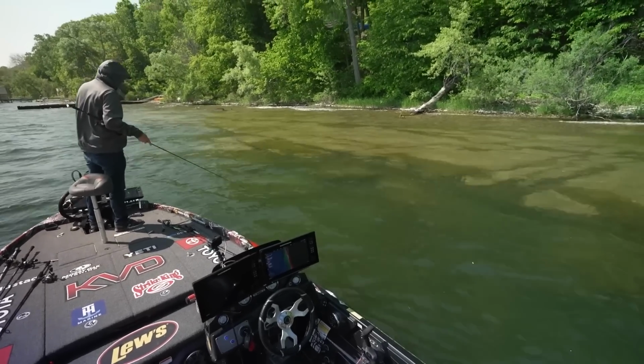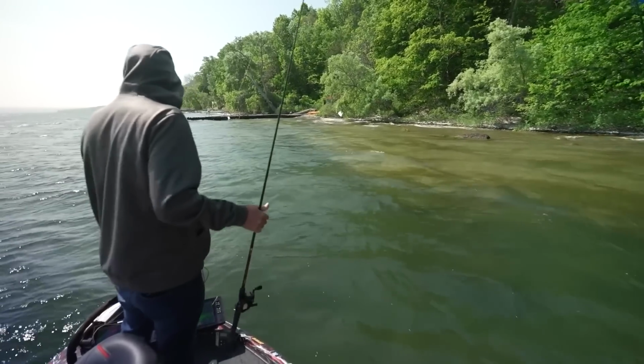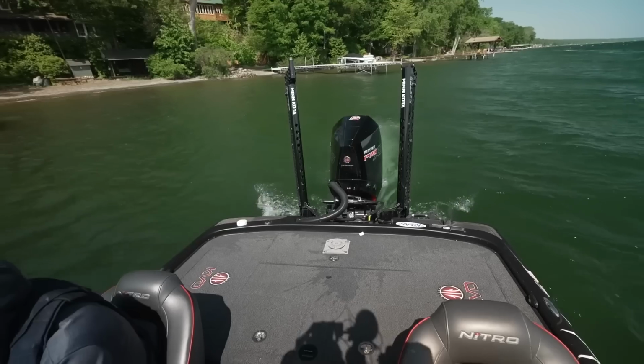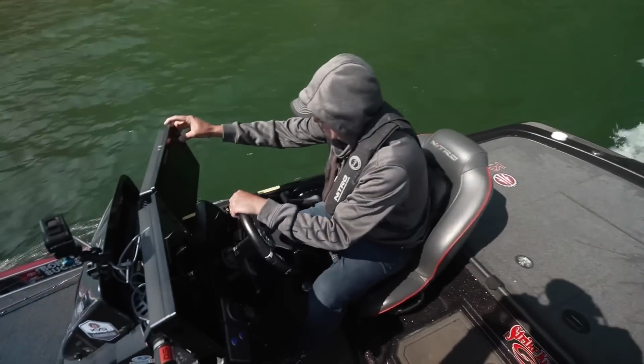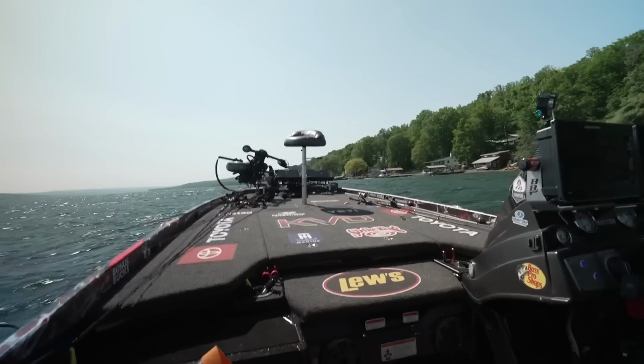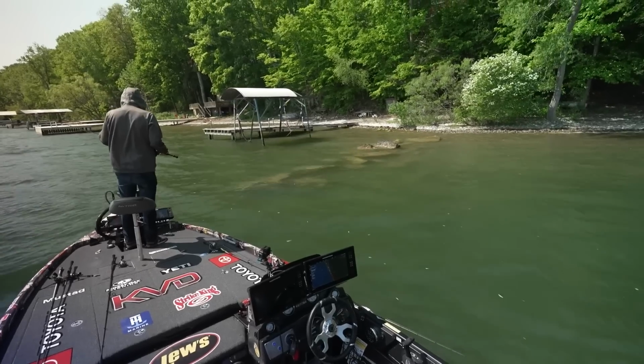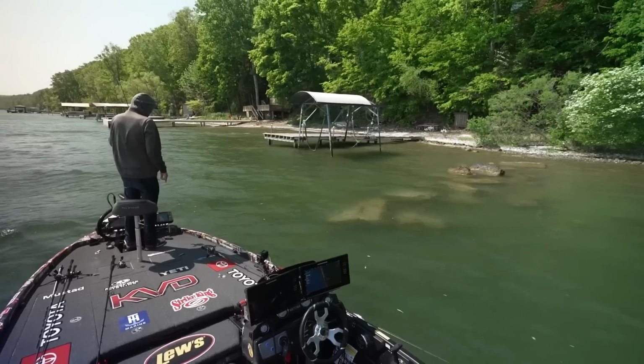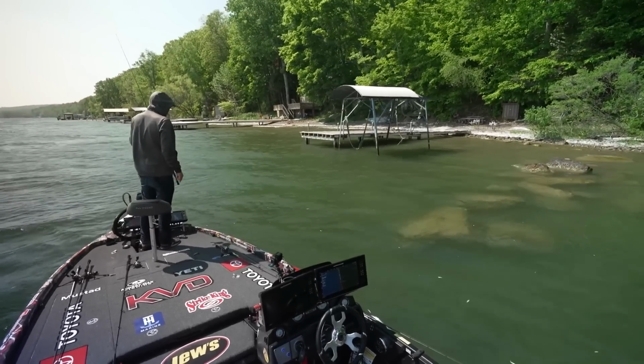There's another bed right there. This is the only way to play right here. It's just really hard to see right now. Oh, there's a big one right there. A real big one. Here's another one right here, I think.